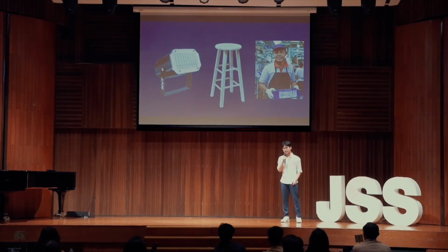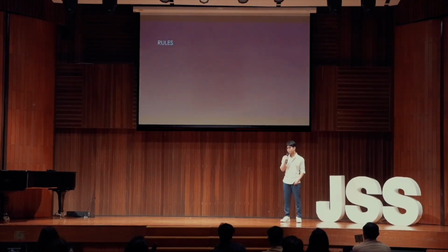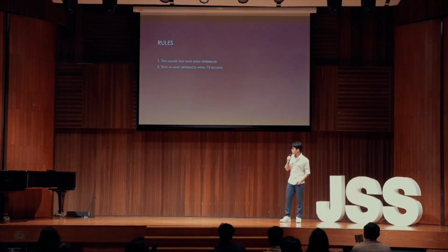Now, before we continue, I'd like to invite everyone to play a game with me. Here are the rules. When everyone's ready, I'm going to put up two images that have slight differences between them. Your job as the audience is to spot as many differences as you can within a time constraint of 15 seconds. There will be a total of 2 rounds in which you have to spot the difference. After each round, remember to keep track of how many differences you spot. You may also use your camera's zoom feature in case you can't see the images.